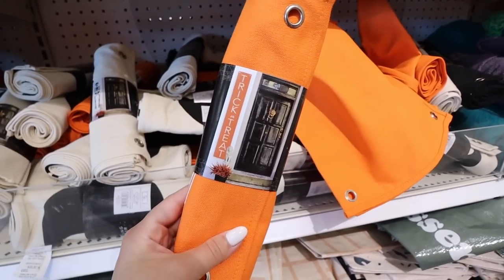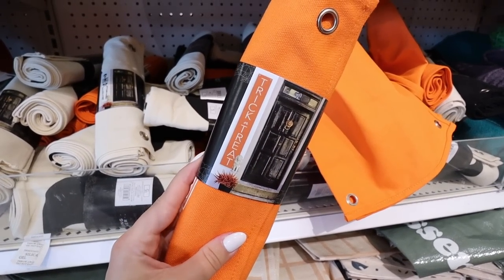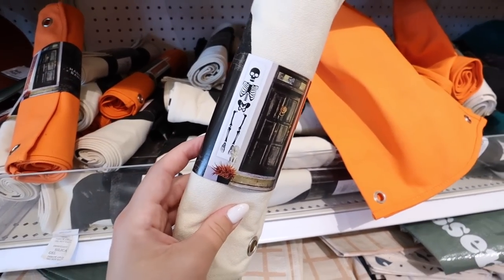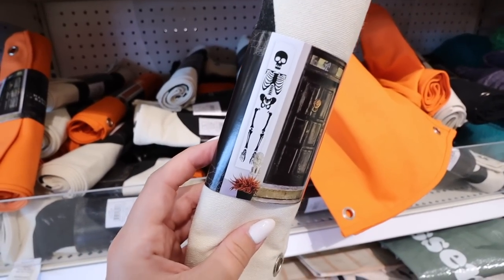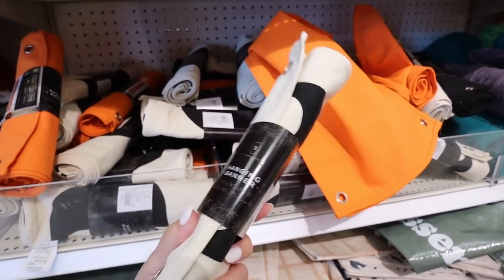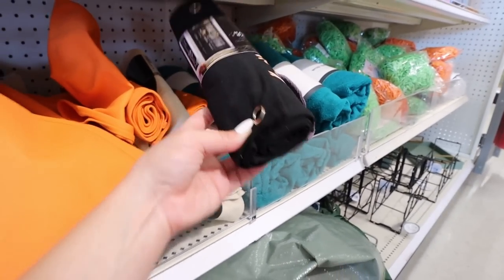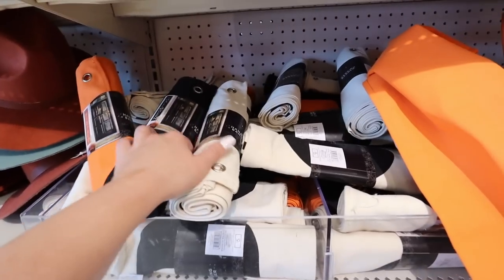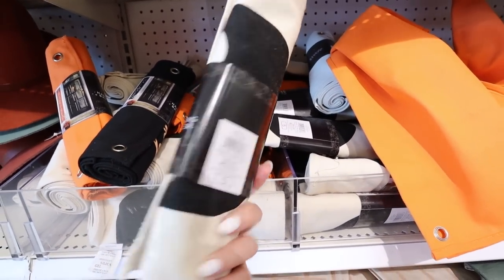Here are those Halloween banners, and we've seen this one. It says trick or treat, super cute. Then they have this one, which I have not seen yet, and it has a skeleton on it. I absolutely love this one. I already picked up the orange one as well as this black one. The black one says Happy Halloween. I did already pick up these two, but I really love this one. I feel like I need this one.